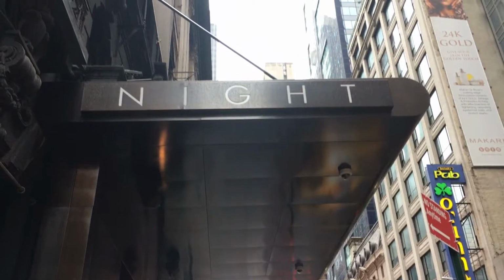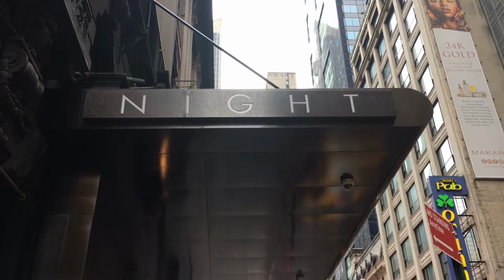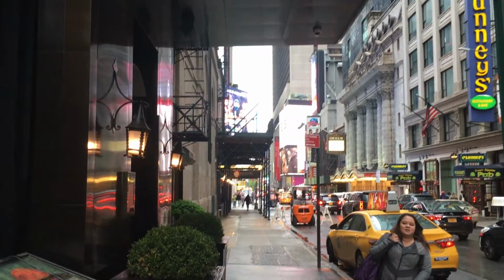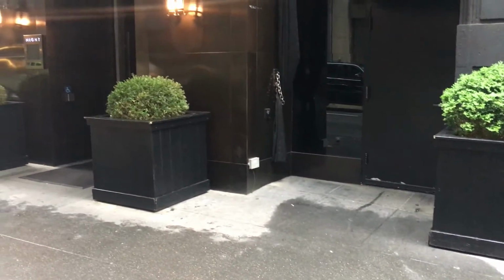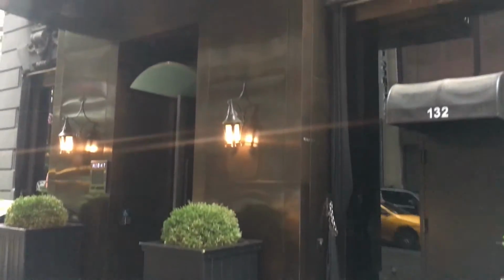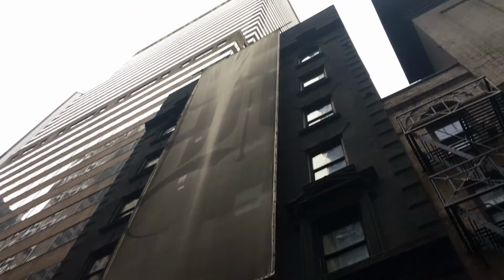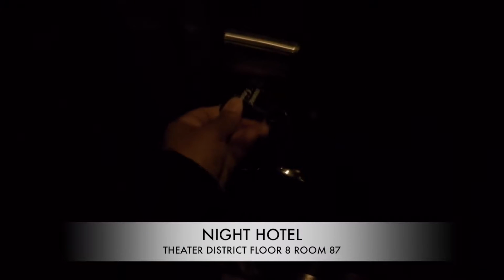In this episode, we're actually staying at the Knight Hotel. There are really a couple of Knight Hotels in New York City, and this one that we're staying at is on 45th Street between 7th Avenue and 6th Avenue. We're staying in room 87, and you'll see the key says welcome guest.